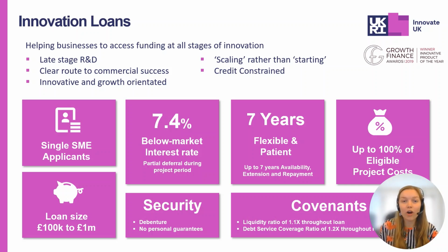The loans that we can offer are up to 100% of the eligible project costs for that later stage R&D project, and in return you commit to pay us interest and to repay the loan. The loan can be between £100,000 and £1 million. The loan is up to 7 years and it's structured in a way that we hope is both flexible and suitable for R&D based activity, and is also patient.